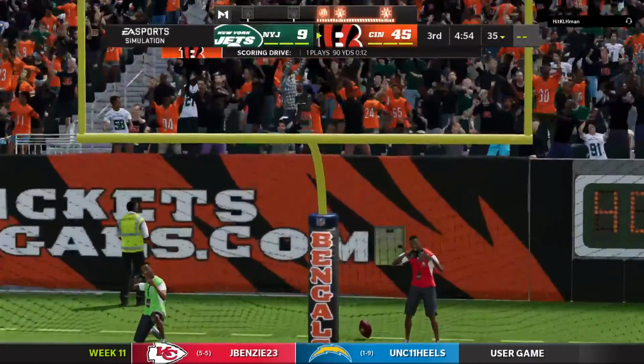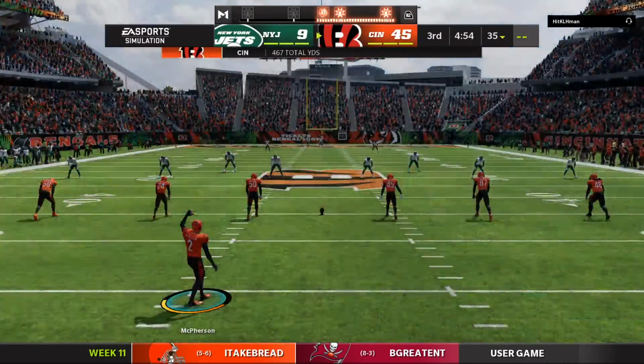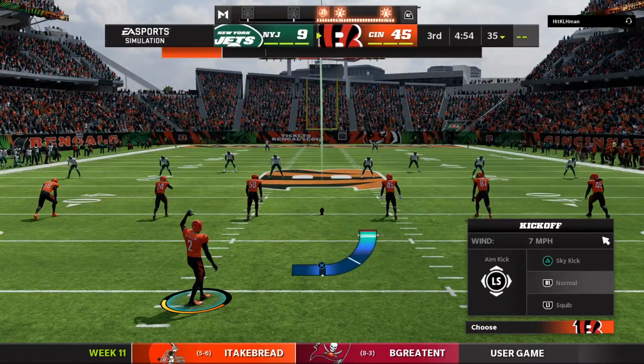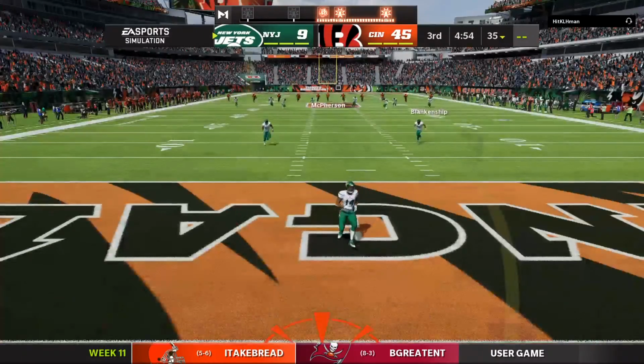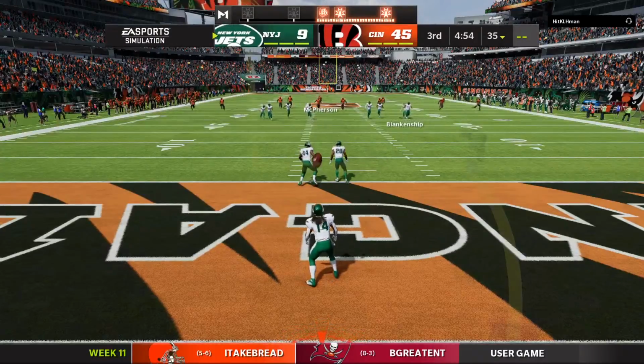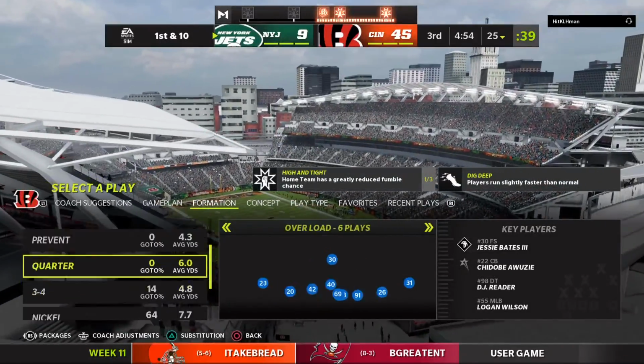Extra point by McPherson, up and good. And the lead will swell by one more. After the touchdown, McPherson on to kick this one away. And that'll carry over the back line of the end zone for a touchback.